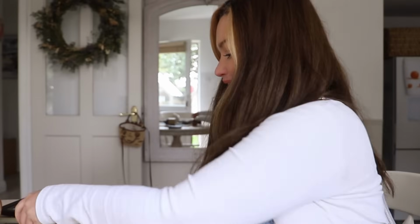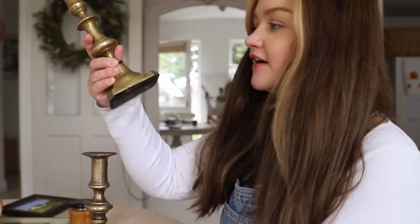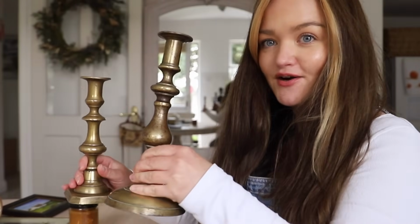Now, my next few bargains have a story. And if you have a story and you're trying to sell me something, I will buy it. I will buy what you're selling. So I was looking actually for pillar candle holders, but it's because I bought a mold to try and make them. So make some DIY pillar candles. So I was keeping an eye out for little holders.